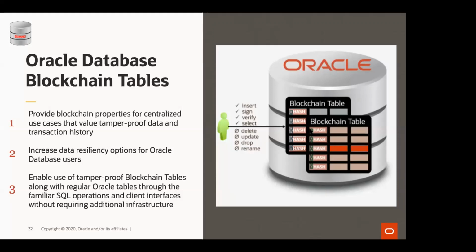It helps to basically provide greater data resiliency options for database users, by creating tables, specifically called blockchain tables, that are insert only and that create this cryptographic hash linkage between the rows, which you can then use to validate that data has not been tampered with. It essentially allows you to do those basic type of blockchain use cases using normal database tools, programming models, SQL operations, any client interfaces, JDBC, ODBC, what have you, and you could mix and match blockchain tables and regular tables in the same queries, transactions, and so on.